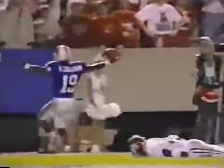In these two plays that we have here, Tim was able to get rid of the ball quickly, and both of them were big plays for us and resulted in touchdowns.